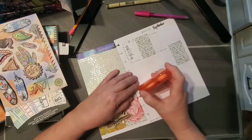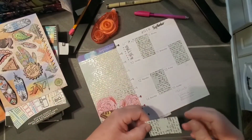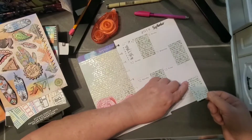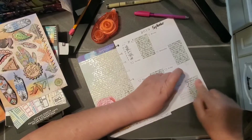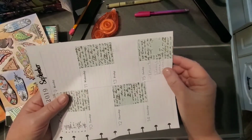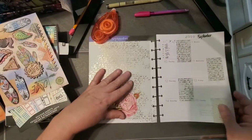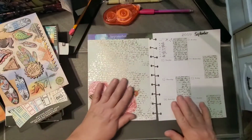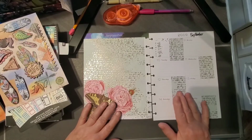It's all preference. I'm not saying that you have to do it this way. This is just what I'm finding works for me. And this bottom box fits evenly right here. It just fits in that bottom box when you do that. So that's my base. That's my jumping off point.